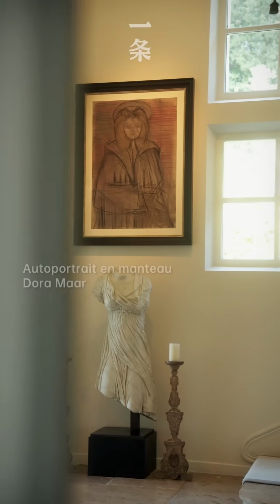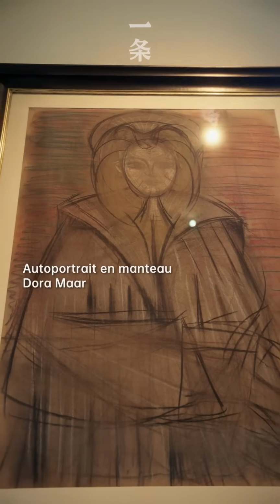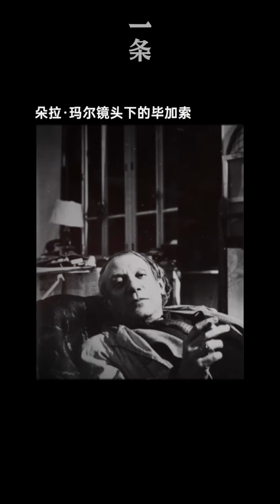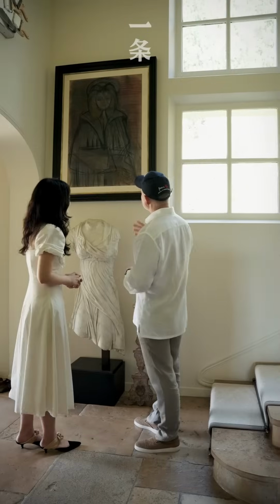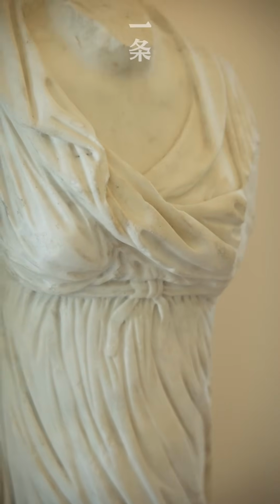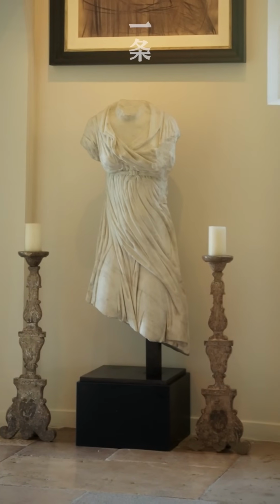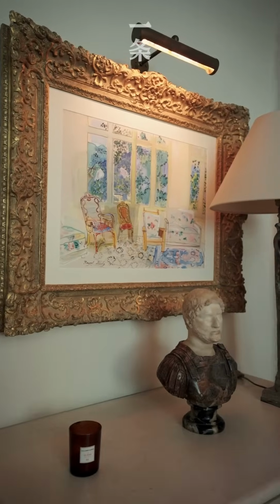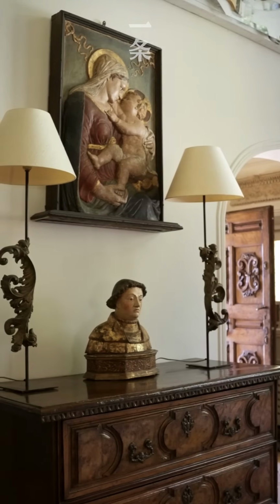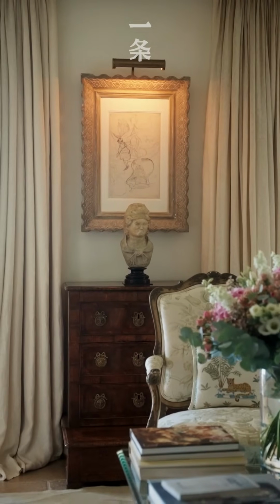There's also, if we look here, this is a self-portrait drawing by Dora Maar, who is Picasso's second partner in life. He was with her when he met Françoise Gillot. Underneath is a first century statue, probably of a deity. I like to have a sort of nice grouping of the ancient versus the modern.